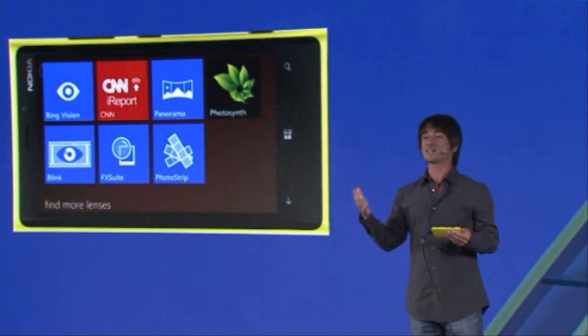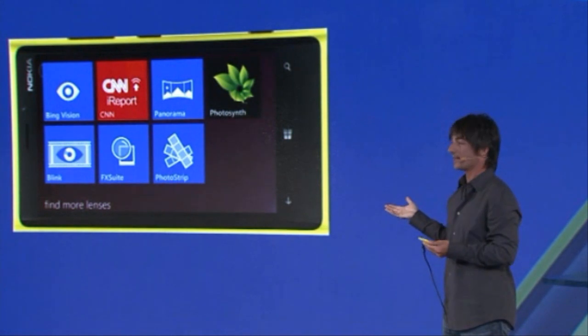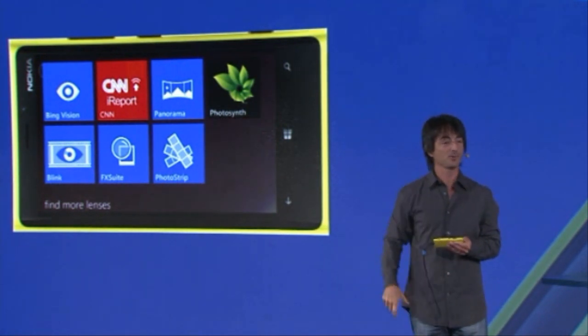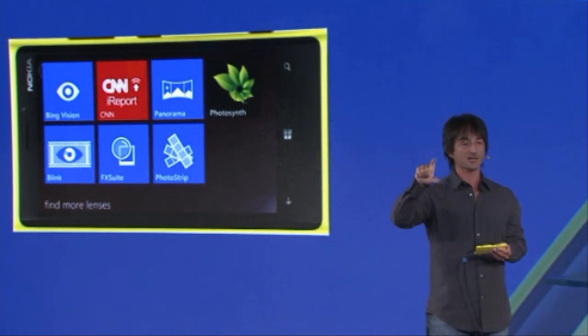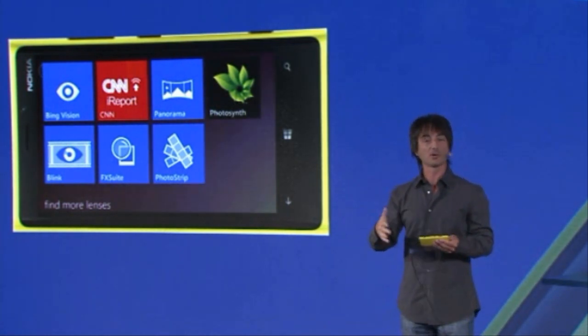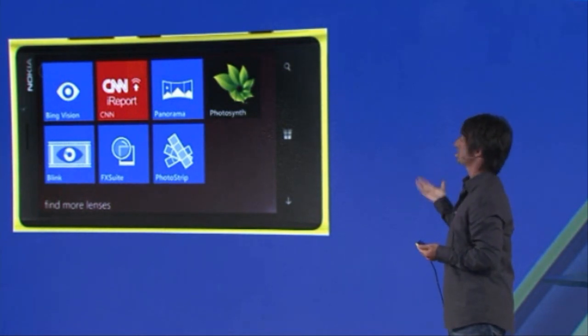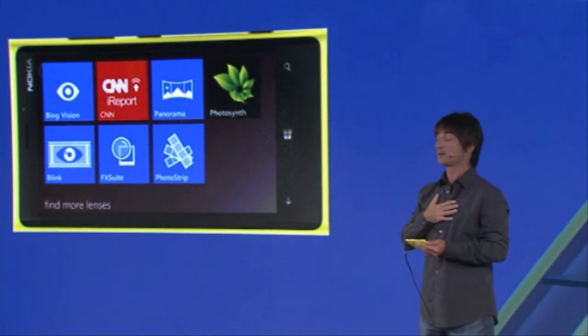We call these lens applications, and they integrate deeply into the built-in camera experience at the moment you take a photo or later on at the time that you're viewing a photo. At upper left, the Bing Vision lens is built into Windows Phone, so you can pull your phone out of your pocket, press the shutter button, and immediately recognize an object like a book or a DVD. These other examples are third-party lenses, some of which we, Microsoft, have written as samples.